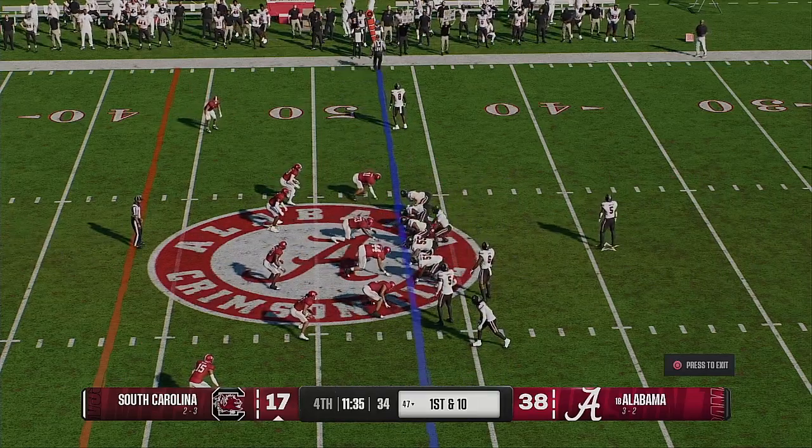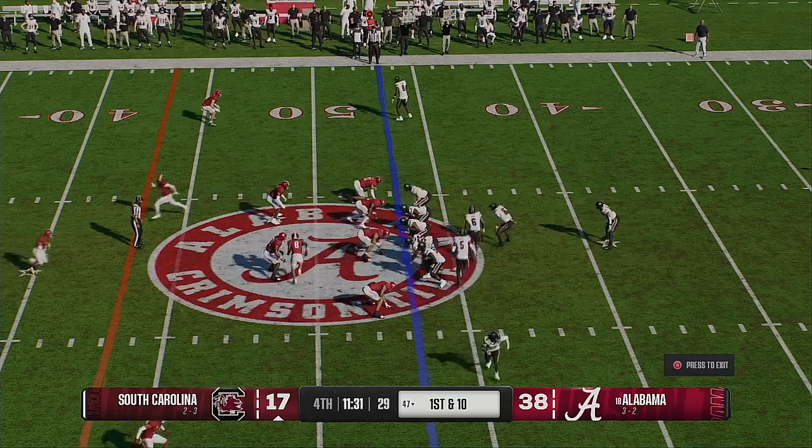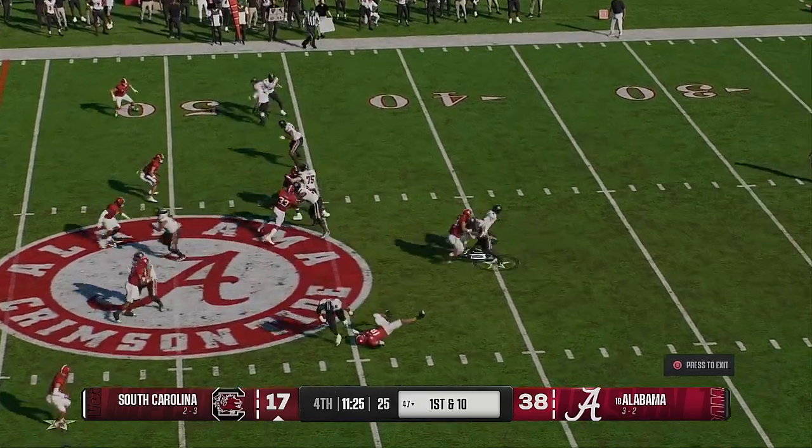Man, that's so frustrating. It happens so fast. He just pulls it down. It looks like pass. He pulls it down and he's gone. Just like that, chewing up yards. So much speed, so hard to stop.